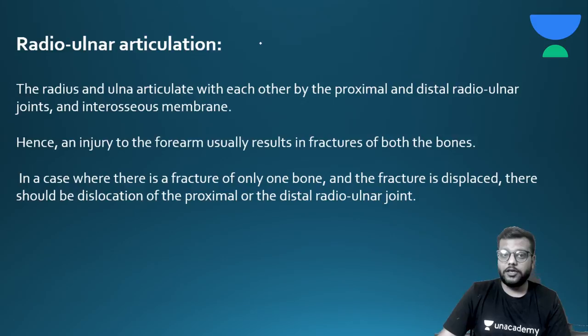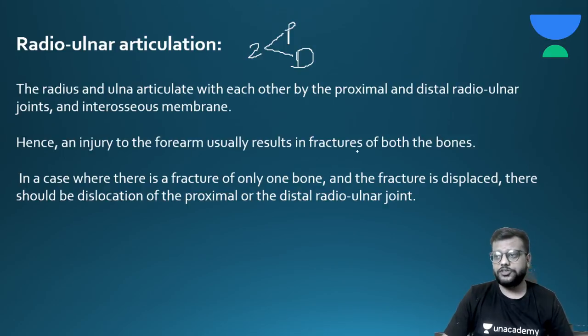Now, radioulnar articulation. As we have studied, there are radioulnar joints in the forearm. There are two radioulnar joints, one at the proximal end and the other at the distal end. Any injury to the bones of the forearm can cause dislocation or subluxation or injury to this joint.